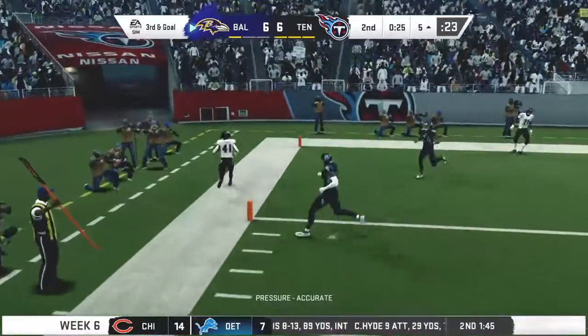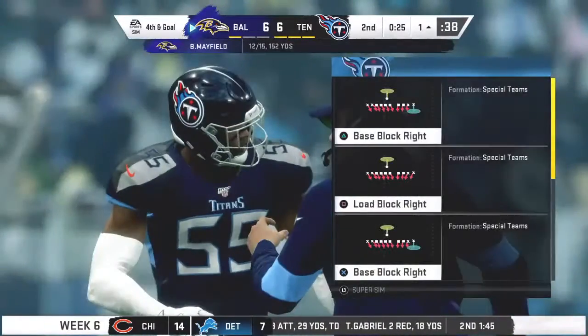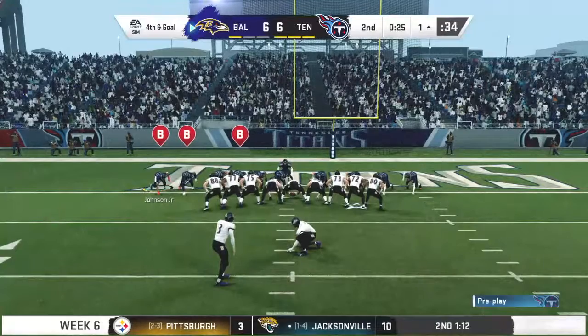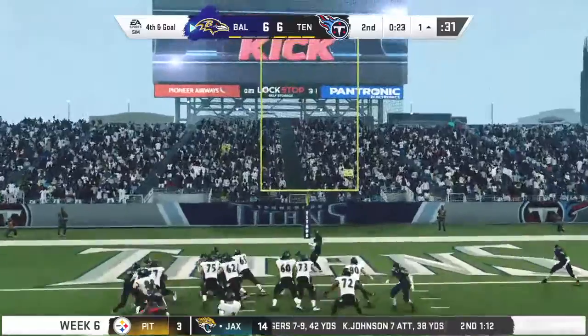I know most of the time when the ball's in the air, you're thinking wide receiver, tight end, but running backs, they can be a big part of any passing offense nowadays. A 4-yard pickup, not enough. 4th down. A short gain that doesn't get them the first down brings up a 4th down situation.